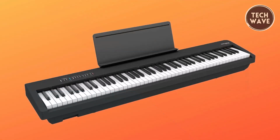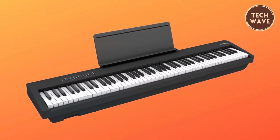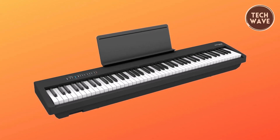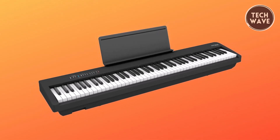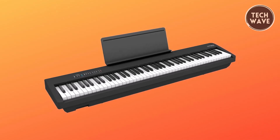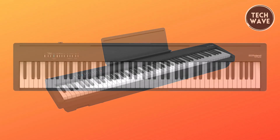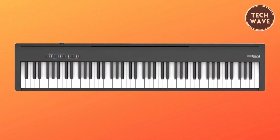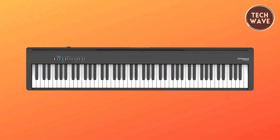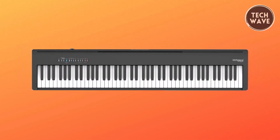Moreover, the FP-30X's advanced Bluetooth and USB features facilitate long-term learning and creativity. Users can stream music, play along with favorite artists, access online piano lessons, and even connect to music composition apps for enhanced productivity. Whether for home practice, performances, or recording sessions, the Roland FP-30X is a versatile and indispensable companion for musicians of all levels.